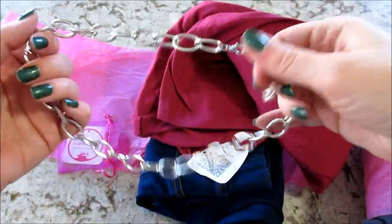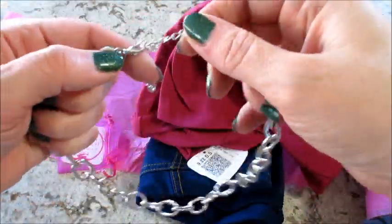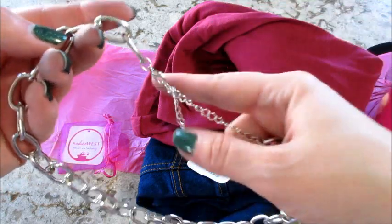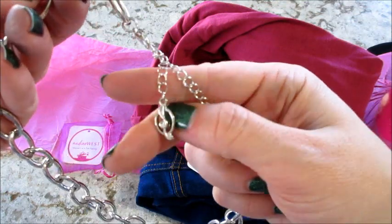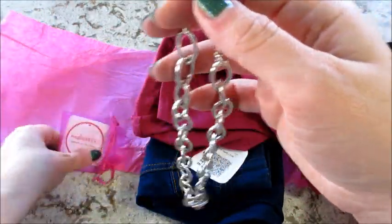Oh my. It's got a really thick chain. Haven't received any like that before. It looks like it is adjustable with the length. That's cool. It has like a little music note at the end. Very interesting.